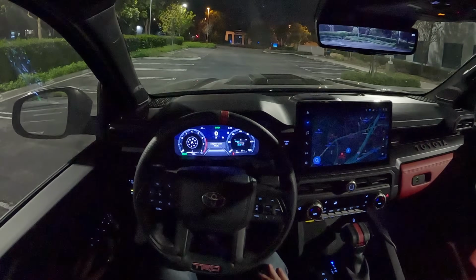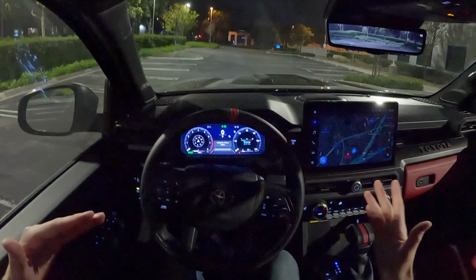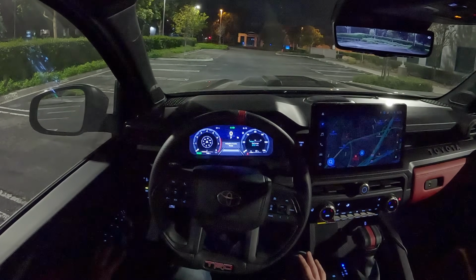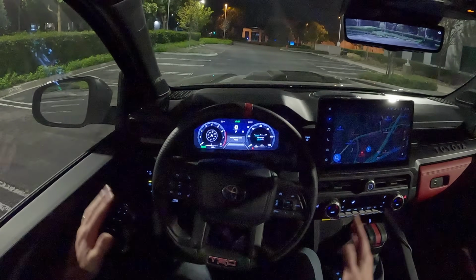The hybridized powertrain here in the 24 Tacoma TRD Pro not only makes the driving experience smoother, but it should also give us better fuel economy in all sorts of driving situations. But how does it compare to the old V6 when you're just cruising along at 70 miles per hour on the highway? Tonight we find out.